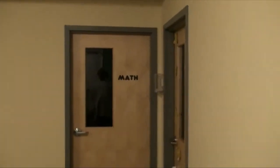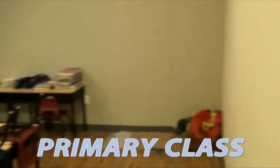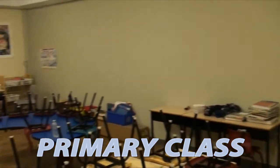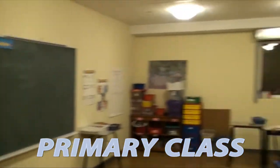This is the math room, because mathematics is important. This is our library for the school. And we come here. Here the classroom. This is the primary classroom. And one we are seeing here. You can see here purple flowers, boards, and then you have natural light as I showed you before.